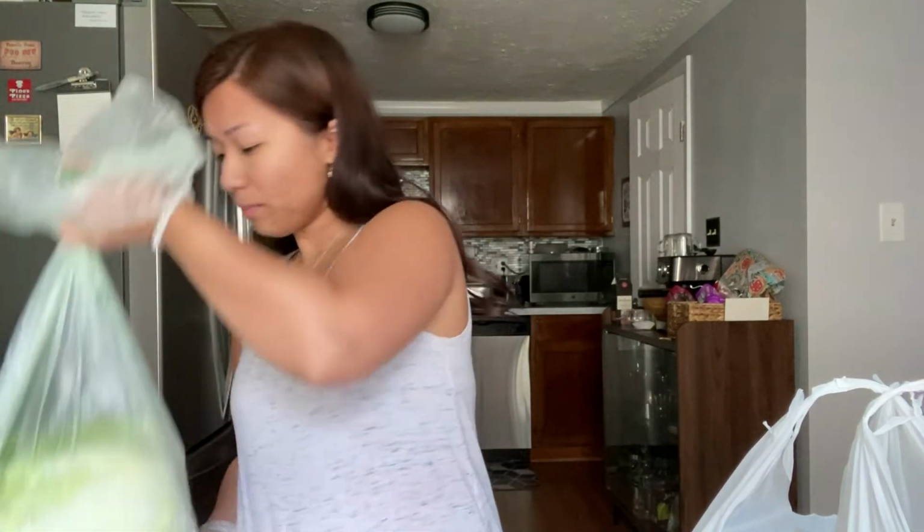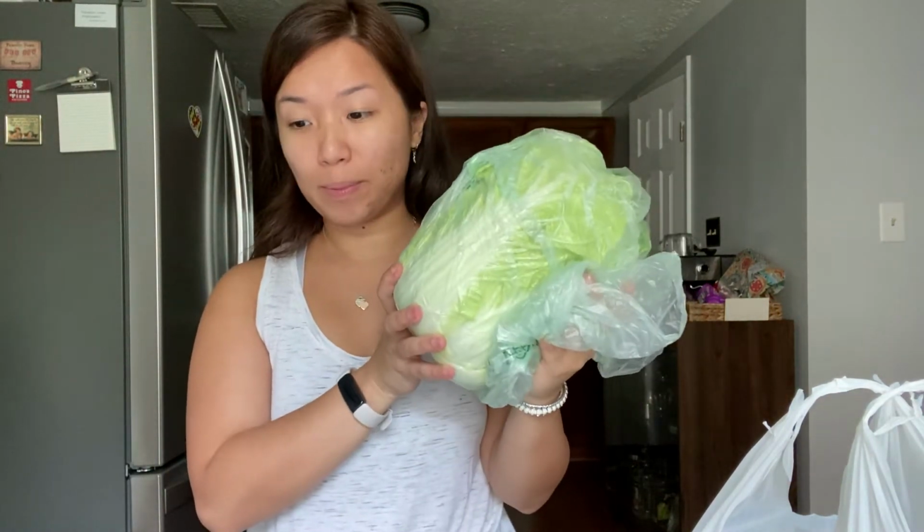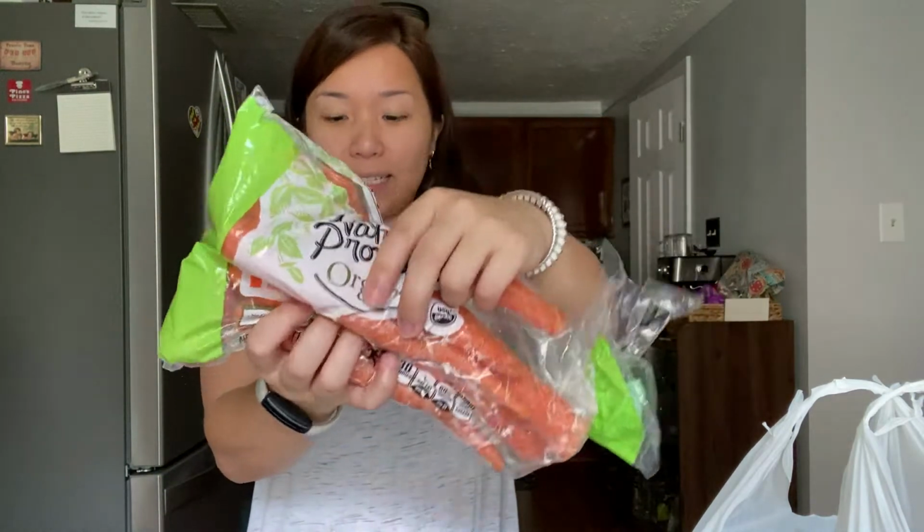I have not had kimchi in the fridge for about 3 weeks now, which is kind of sad. So I bought a whole thing of Napa cabbage. I'm gonna whip up some kimchi maybe this weekend. We have some celery. This was also organic. And also in the organic area were these carrots.